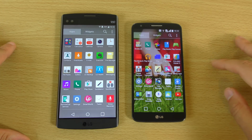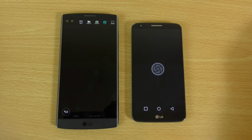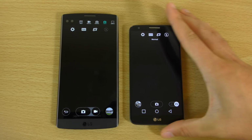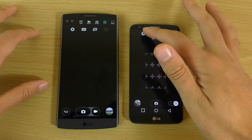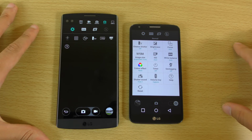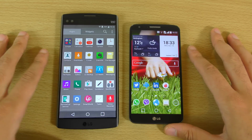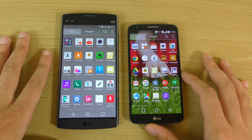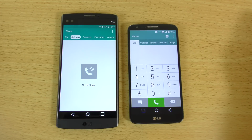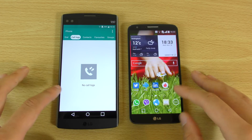We also do have the camera. So you can see that the G2 still has an old kind of camera app here with the older interface. Quite weird how they've not updated that, but it does the job at the end of the day. Dialer. So a little bit quicker on the left, but not a huge difference.